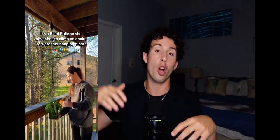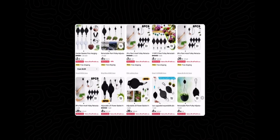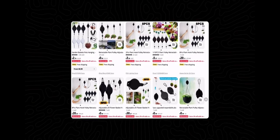The next product that I've identified is this pulley to help you water your plants. It's a great product for people who have plants on their ceilings and don't want to have to use a step ladder every time to go up and water them. On Amazon, you can see that people are selling 2 packs of this product for $10 to $15. And I think you would be better off selling this product in packs of 2 at the least, then have options to where people can buy in 4 or 5 packs. The price of this product is simply too low to only be selling 1. On AliExpress, we see that this product is able to be sourced for $3 to $5.